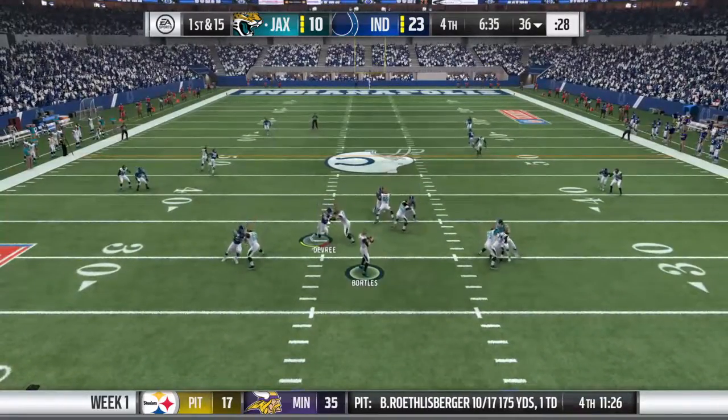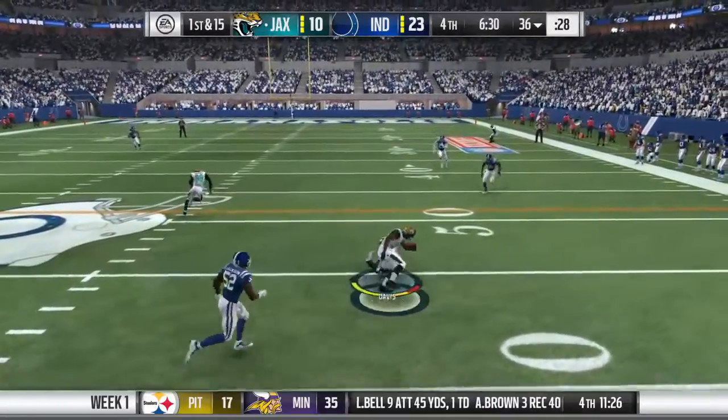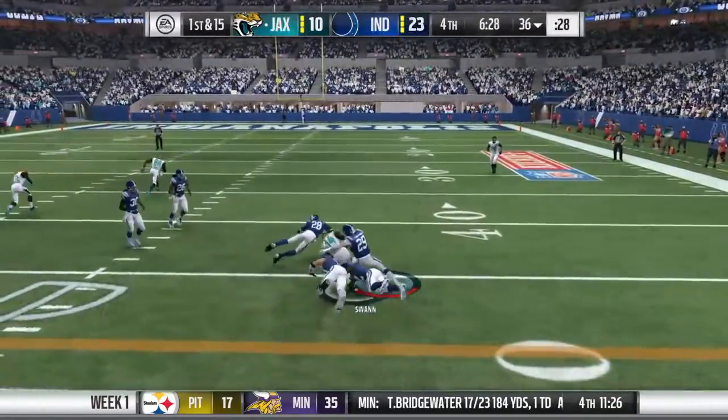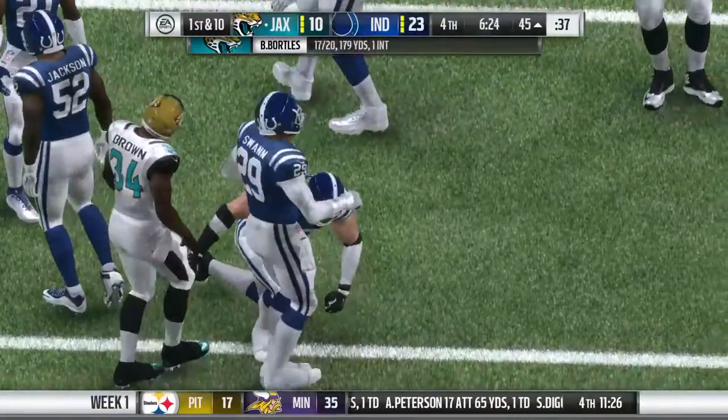Shotgun now for Bortles. Finding time. He's going to flip one out here to his running back. And he'll be taken down across the 50 at the 45 in enemy territory.